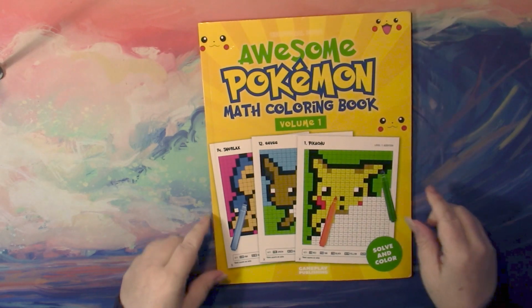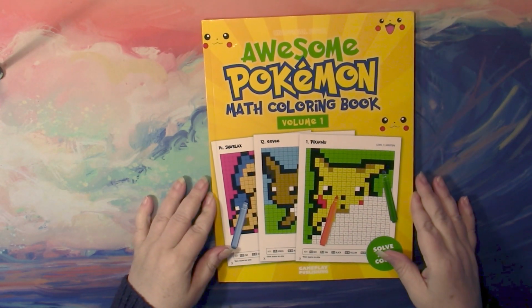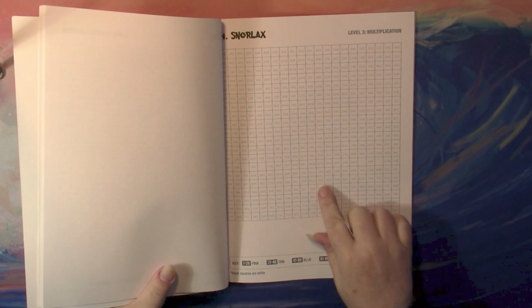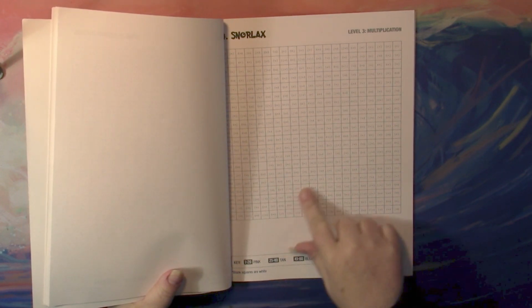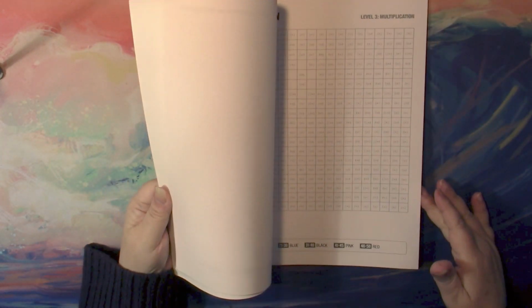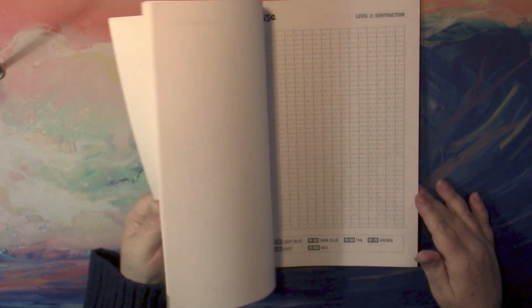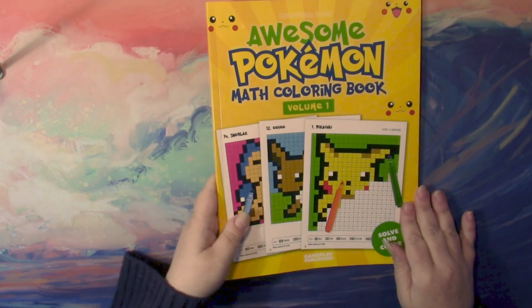Also got a Pokemon color by number. It's one of those math ones where there's a math equation and you color the answers certain colors. So this is a little bit of a different thing for my collection, which I think suits well in my color by number collection as something a little different.